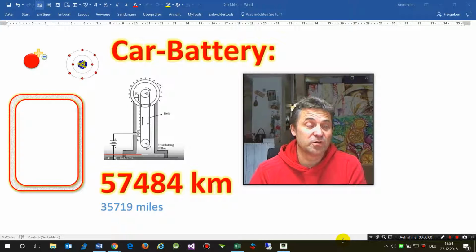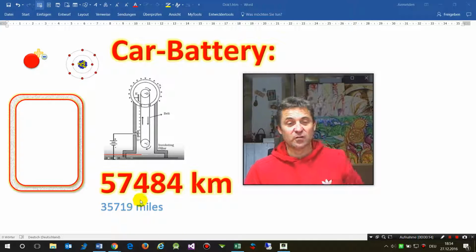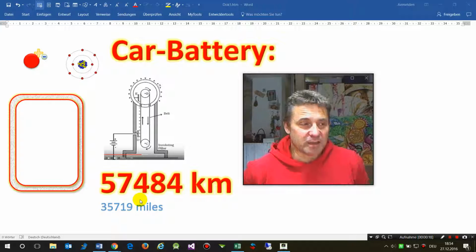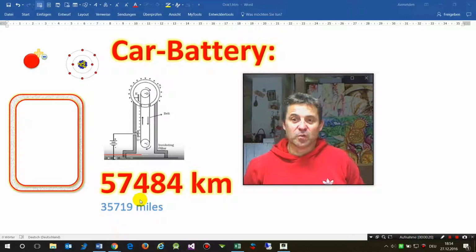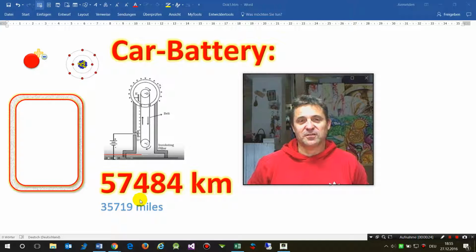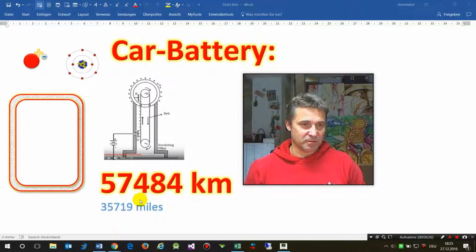This video shows the basic concept of creating a car battery which lasts for about 35,000 miles with one charge of the battery. So this is, let's say, an amount which is incredible at the moment, and where most people will laugh and say, okay, this is absolutely stupid, but it's not.